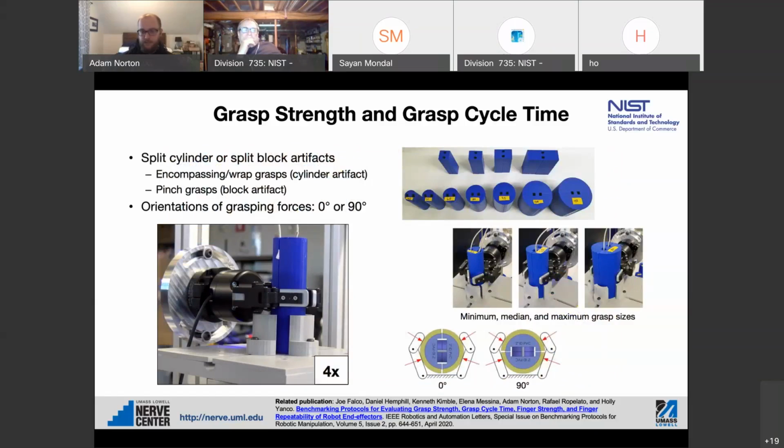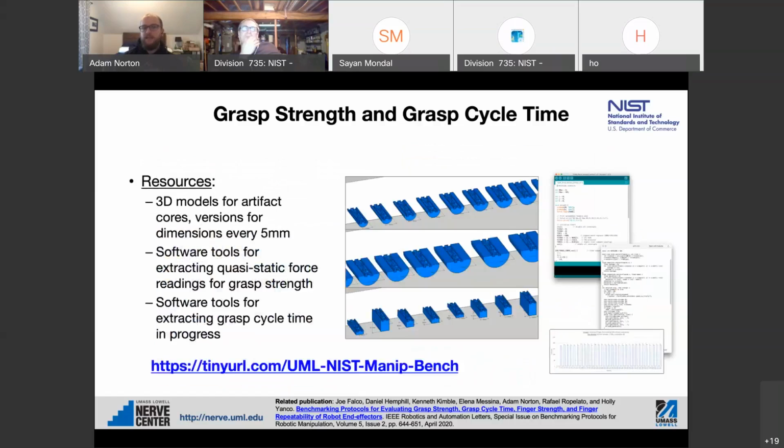And collaboratively with NIST, in a paper that was published this year in the IEEE RAL special issue on benchmarking protocols, we really expanded that process to better capture the various artifacts that you can use, expanding that to cylinder geometry artifacts and block artifacts, considering the different grasping forces and orientations that you would use, and providing tools to make some of that testing easier.